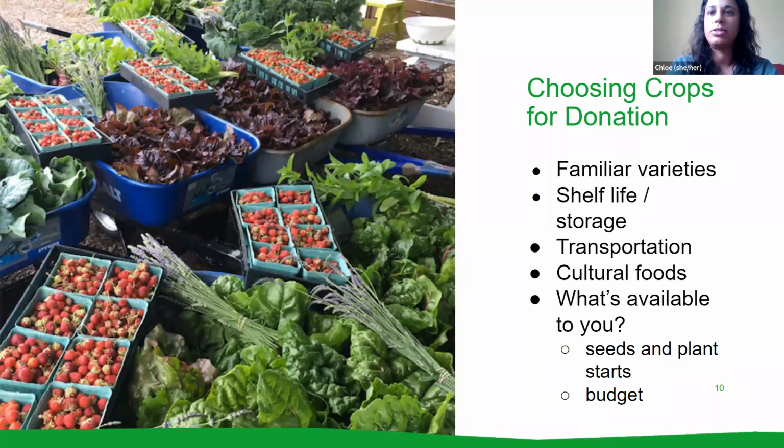The second thing is shelf life and storage. Do you have a refrigerator? Is it something that will be okay if you just keep it in the shed or under the shade of a tree for the day until people pick it up? How long will it last in people's homes before it goes bad? And that goes along with how much of something you want to grow. If you give every person that you're donating to a pound of basil, what are they going to do with it? Will they be able to process it? Is it just going to all go bad in their fridge?